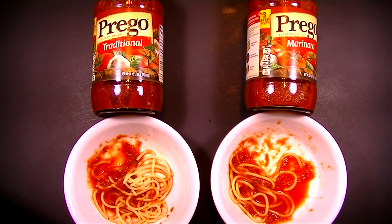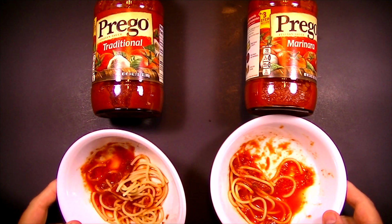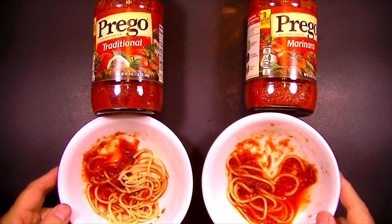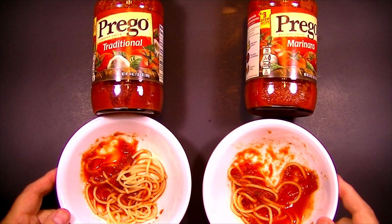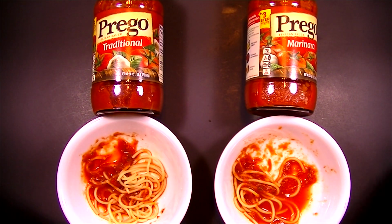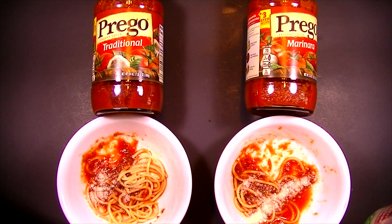Since I've eaten a little bit of the spaghetti, I'm noticing it seems like the marinara has some water kind of eking out of the sauce. That's not unusual for spaghetti sauces, but it seems like there's more coming out of the marinara than there is of the traditional. I don't think it's that big of a deal. It's just kind of an interesting fact. So let's put a little Parmesan cheese on here and see if it makes any difference and see if one stands out over the other. I am going to try a little bit of Parmesan Romano, shake a little bit on there and see if that makes a difference in the overall flavor.